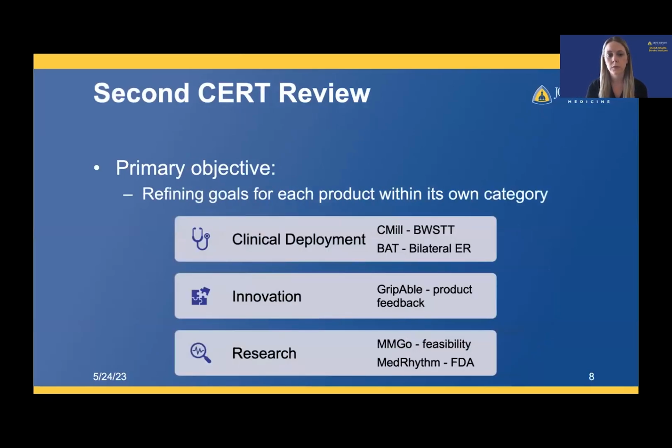Within the second CERT review, the primary objective is to refine goals within each of these categories. So specifically, if we're looking at clinical deployment, we're wanting to really analyze how this product compares to other products on the market, as well as how this product compares with other technology that we already have within our institution. For innovation and research, we're wanting to specifically hone in on exactly what the company is interested in pursuing further. So if they're interested in product feedback, what exactly are they looking for within that? And then for research, exactly what type of research study, how big of a research study are they looking for?